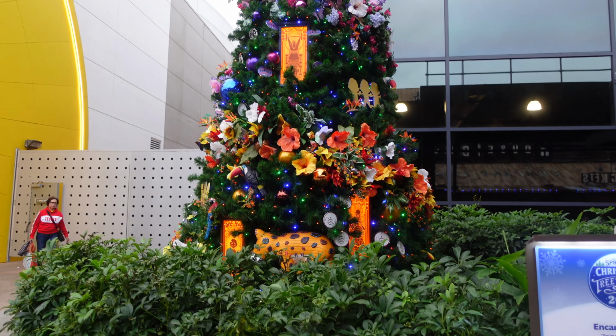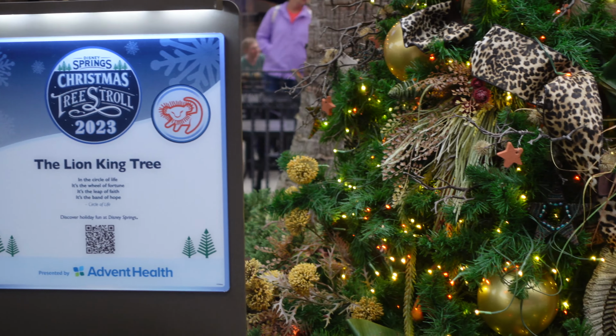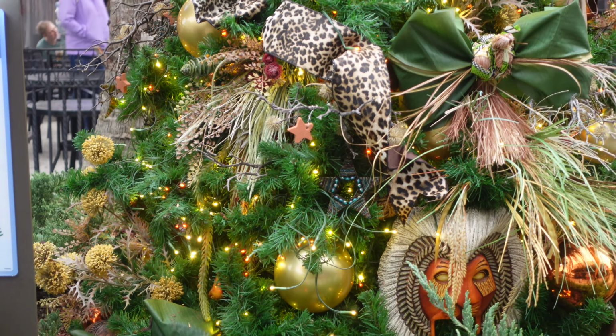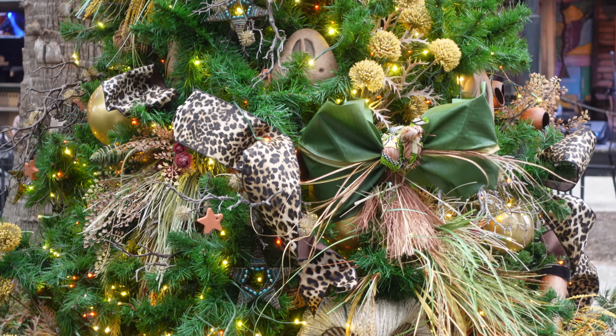All right, only one more. I think this is the last one, the Lion King tree. It is a small one, but it's almost like a mini Animal Kingdom tree. I like it.